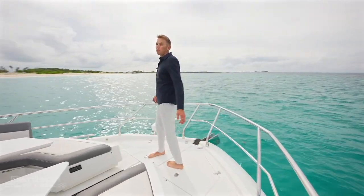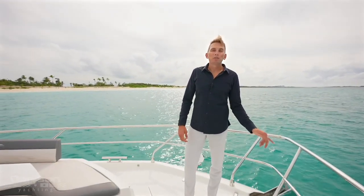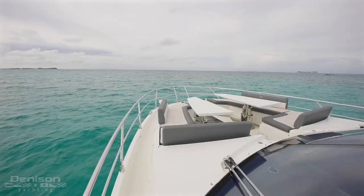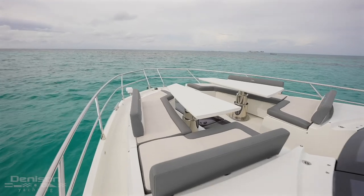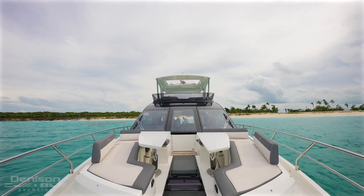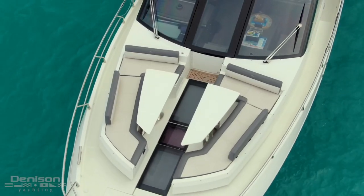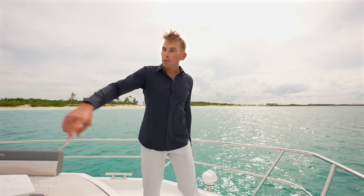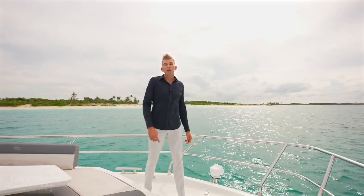First things first, we are in the Bahamas, and look at this view. Up on the bow, we have a few features to discuss here. The tables are able to go flush mount with the seating. The backrests are able to fold and stow, and the seats are actually able to come out forward to give you more entertainment space up here on the bow.